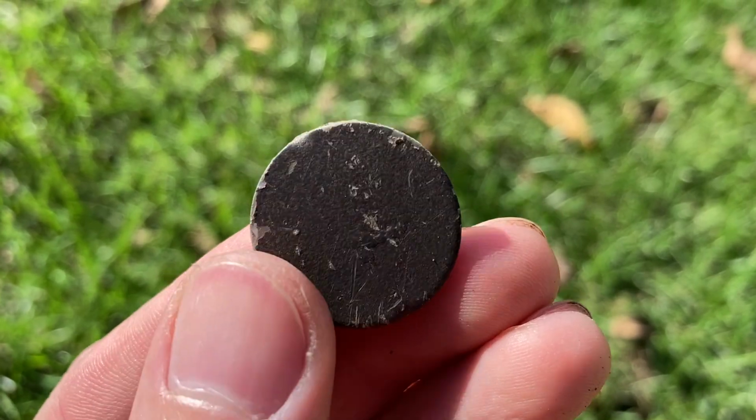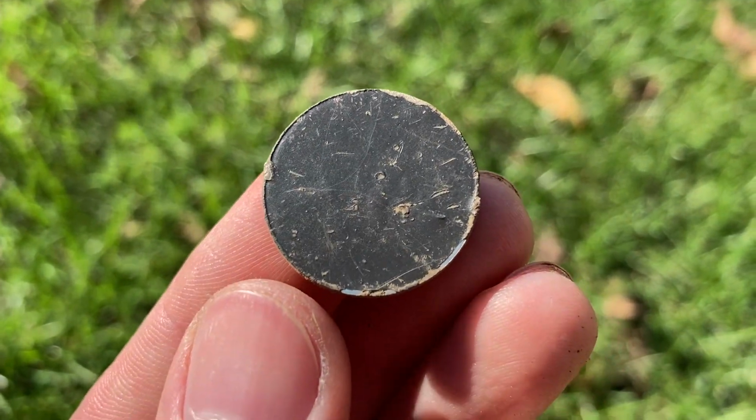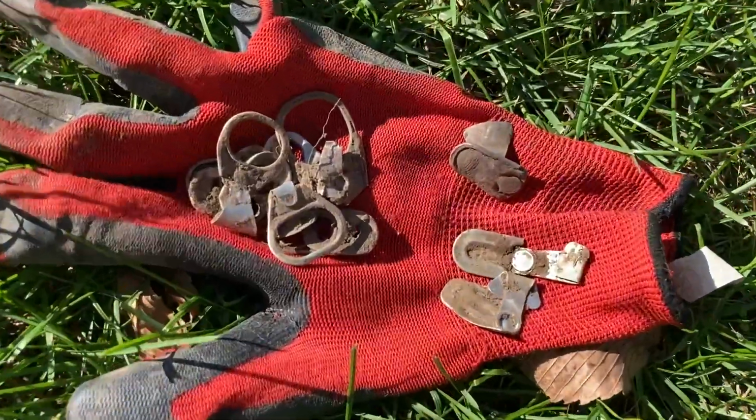Well, that is not a coin. It rang up as a 83, 84 on my machine. It's just an aluminum blank. But I was going to show you guys something just for fun.